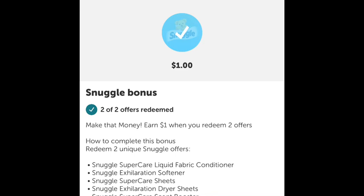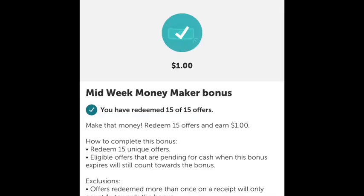Yes, I did also get a $1 Snuggle bonus for purchasing the Snuggle products, so I got $1 back for that. I also accomplished my midweek money maker. I had to do 15 rebates for a darn dollar. So I did get that. I accomplished that. I was okay with it. I didn't accomplish my midweek money maker from last week, so they decided to give me the exact same thing. It is what it is.